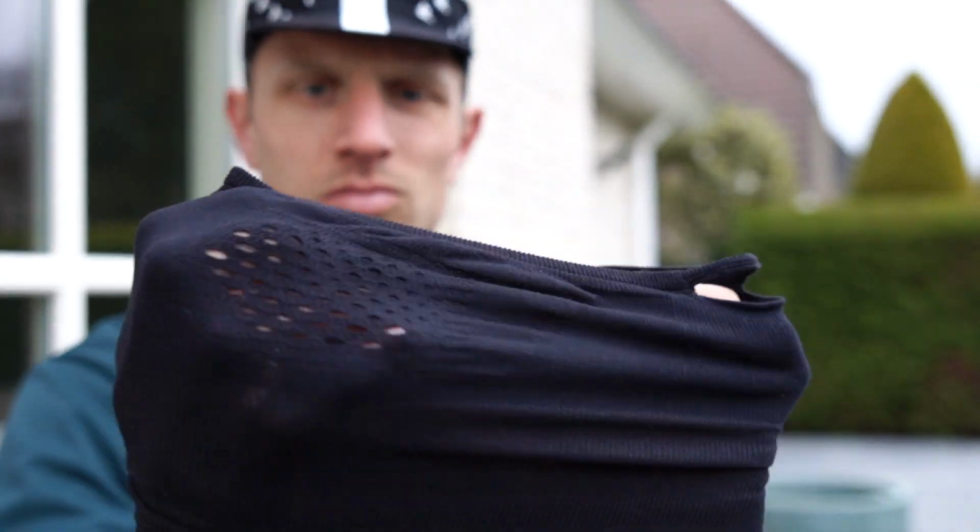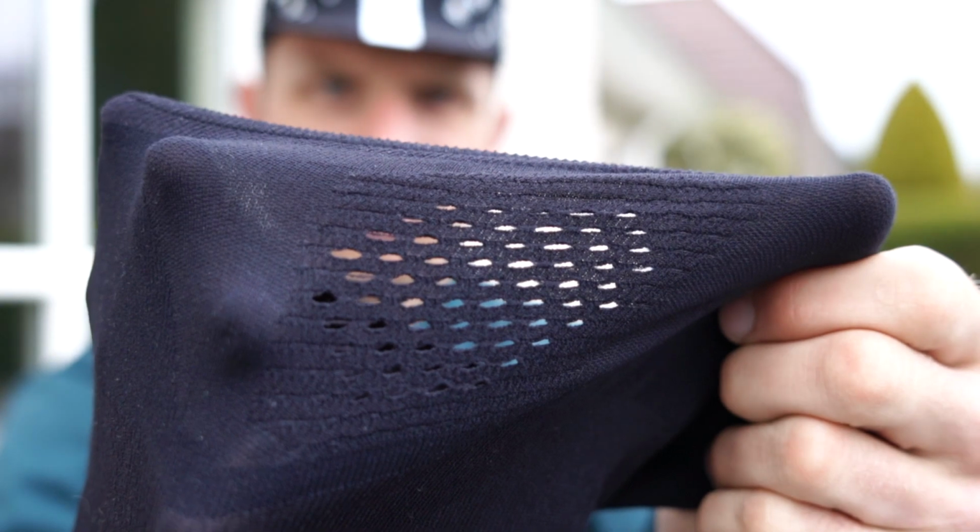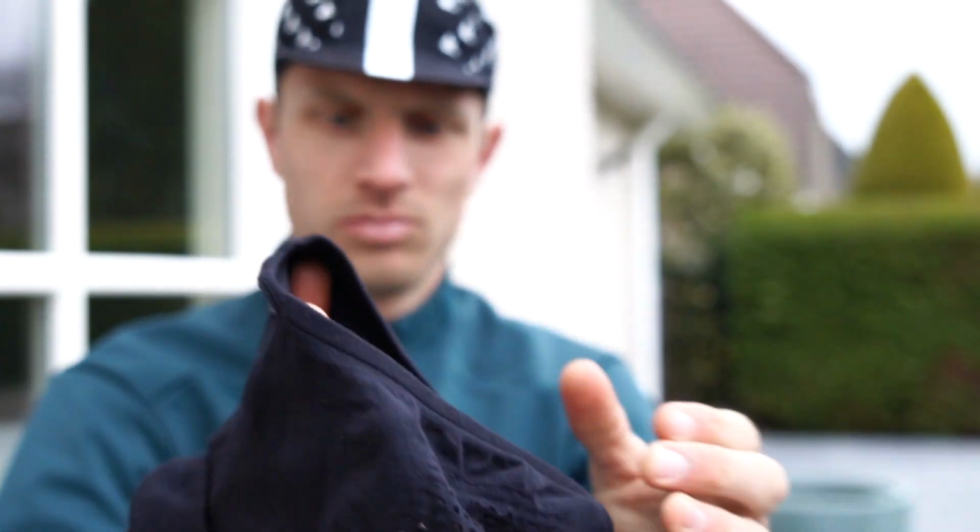So that's nice. It has one side that has more of a closed fabric. The other side has the perforated holes. So this is maximum breathability. It would not keep anything out except mosquitoes, which can be nice in summer. This side would actually be filtering out big particles, like big dust particles or something like that.